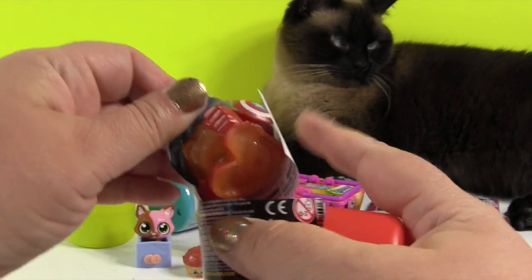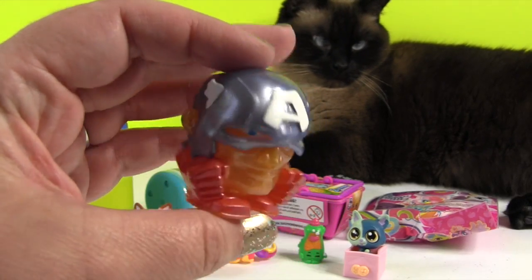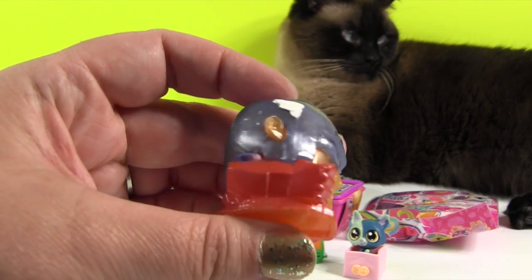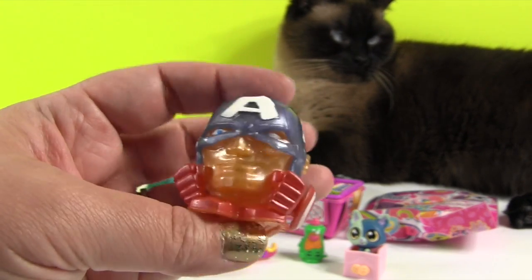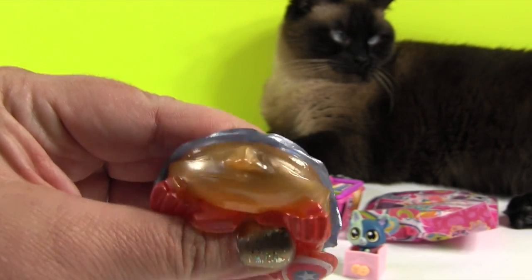Oh, that's cool looking. That is cool looking. I don't think we ever got a Captain America yet. So he's really neat because he has a lot of different colors. He's this really neat metallic blue and then a darker blue back here and then the red. Yep. And his big white A on his helmet. It's for awesome.